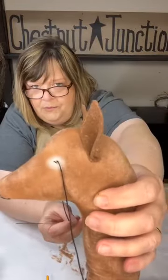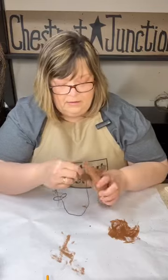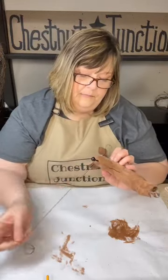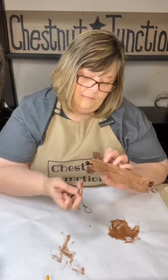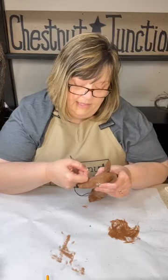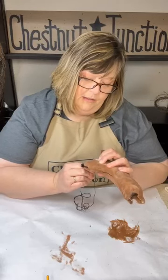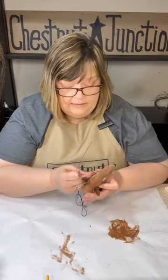You guys have any questions on what I'm doing with the eyes here? I'm stitching back and forth, going through the head. And I'm making what I call a snowflake stitch. That's not what it's actually called, but I do an X and then I do a plus on top of the X.